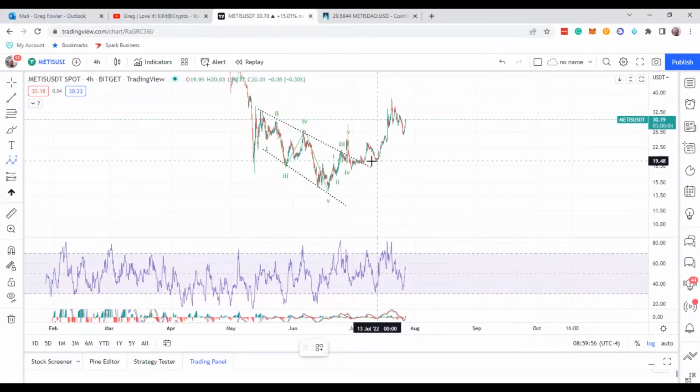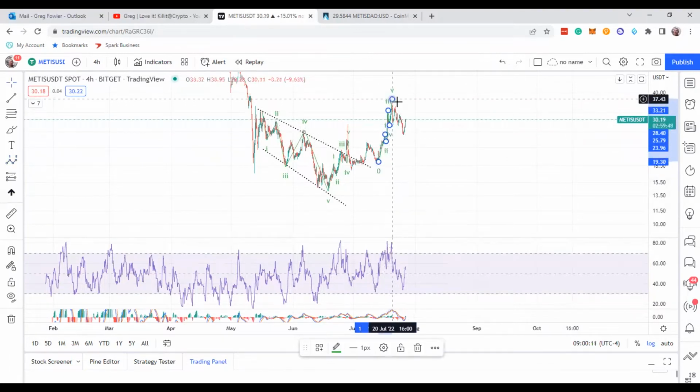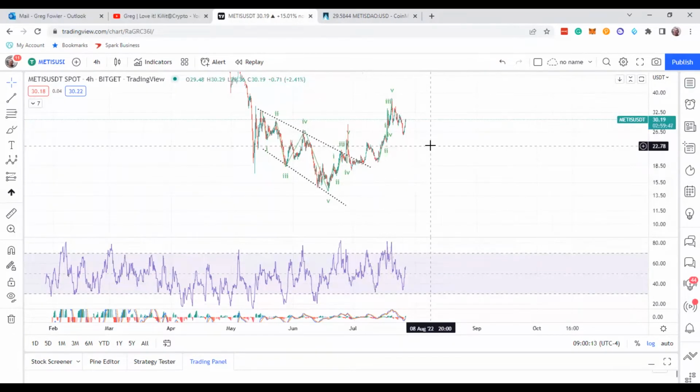So more than likely, some people would count that. You could count this right here. I don't think so. Or maybe right here, this could be 1, 2, 3, 4, 5. I don't think so. I think it's right here, guys. It's like this. I think that's all the correction.